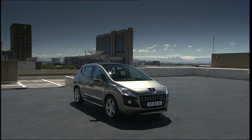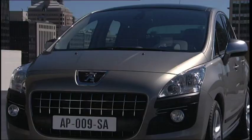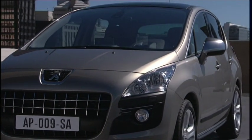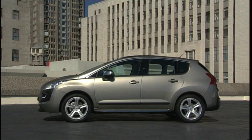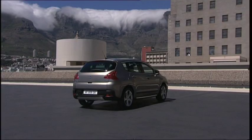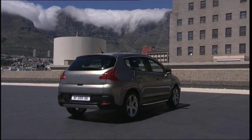When you look at the 3008, you realize this is a true lion-hearted Peugeot. At the front, we find a whole new interpretation of the characteristics typical of the brand. The high belt line and the windows that taper towards the front remind us of an SUV. The brawny rear section with its practical two-piece tailgate reinforce this association.